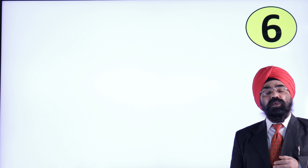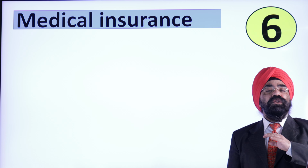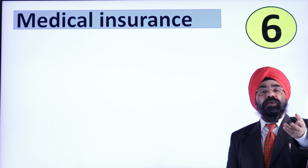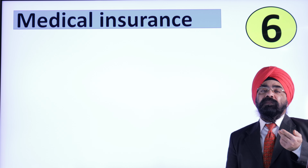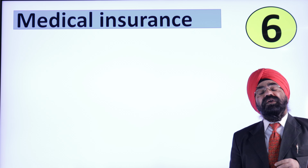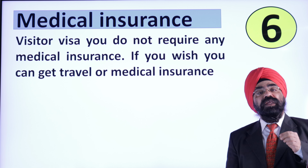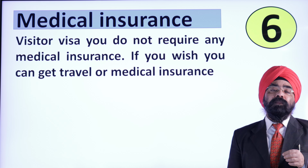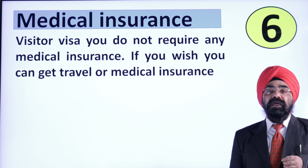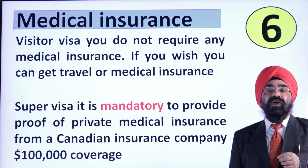Moving on to medical insurance, another important thing. For visitor visa, by law, it is not required that you buy a medical insurance. You can, if you wish to, buy a travel insurance or a medical insurance on a visitor visa just to safeguard yourself. But by law, it is not required. As compared to super visa, it is a mandatory requirement that you need to buy a private medical insurance from a Canadian insurance company, and that insurance needs to be 100,000 or above of coverage.